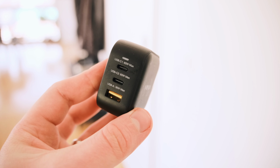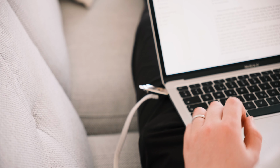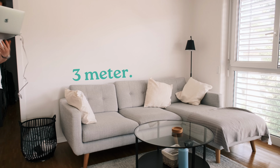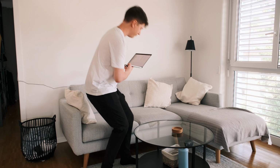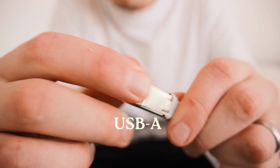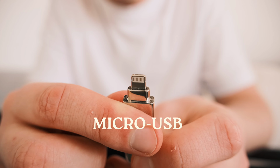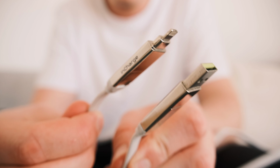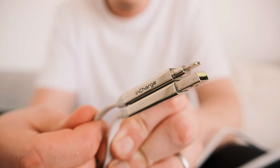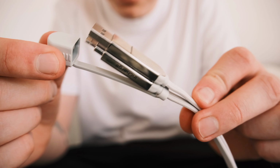For charging, I most of the time use a single charging cable from Rolling Square. I think it's called their Charge XL cable. It offers everything from USB-A, micro USB, Lightning and USB-C, giving me all the possibilities that are out there. It is a Swiss company and I'm very proud of this company, as I just feel like what they're doing is very awesome.